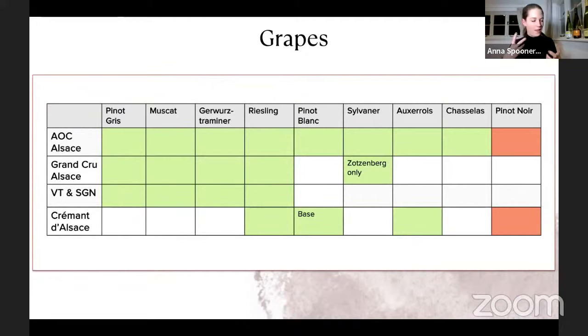So they sometimes get botrytis, which is lovely being near a river, but you don't have to have full botrytis to be an SGN. But last but not least, we have a beautiful sparkling wine, and after Champagne, the most drunk sparkling wine inside France. So that should tell you something.